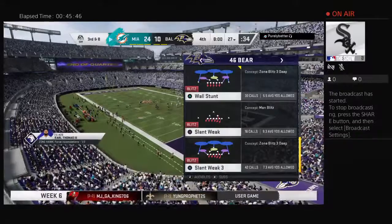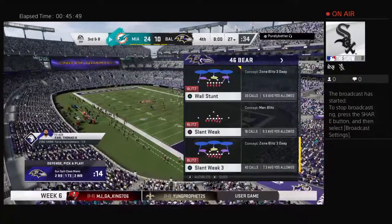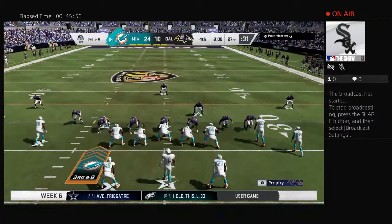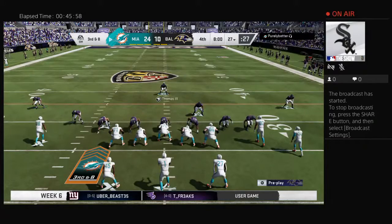Back now in Baltimore. It's Dolphin football. It's also Dolphin lead to begin quarter number 4. The Dolphins on 3rd down. They've only converted once in 4 tries. This is 3rd and 8.